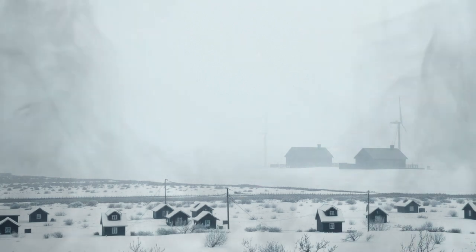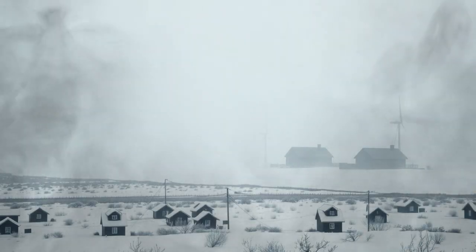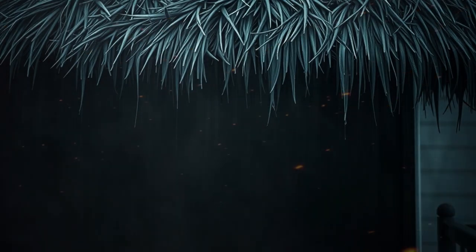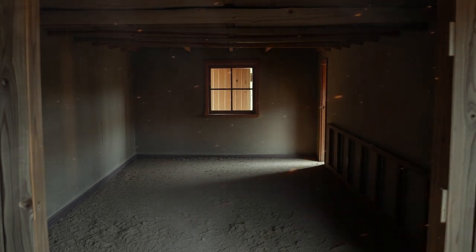The neighbors arrive in twos and threes, stamping feet and shaking off rain at the door. Each brings something, a bit of work to do, an instrument, perhaps a small offering of food if they can spare it. No one arrives empty-handed. That's not the way here. As more bodies fill the Black House, the temperature noticeably rises. What modern visitors might find uncomfortably close quarters is in winter a vital heat conservation strategy. Body warmth becomes a communal resource, shared as readily as stories or songs.